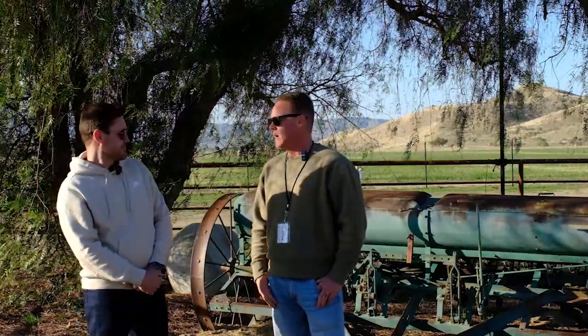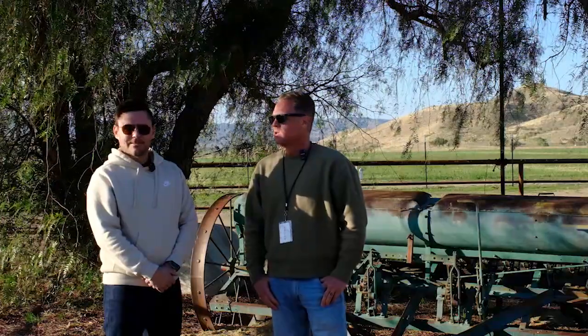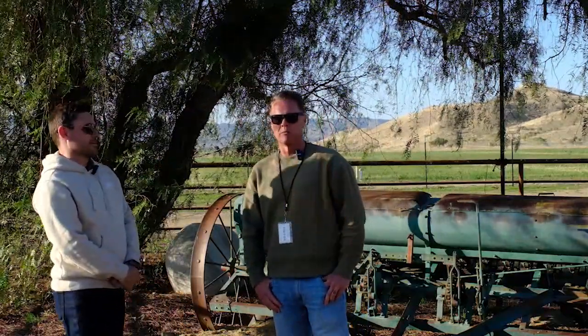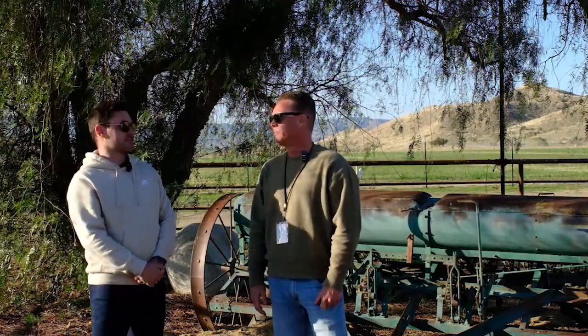Well, it's an exciting time. We're out at Salisbury Canyon Ranch, and we're just days away from planting. So when you look around here, Kevin, 1,900 acres, what gets you most excited about planting the farm? The scale, I mean, this thing is massive.